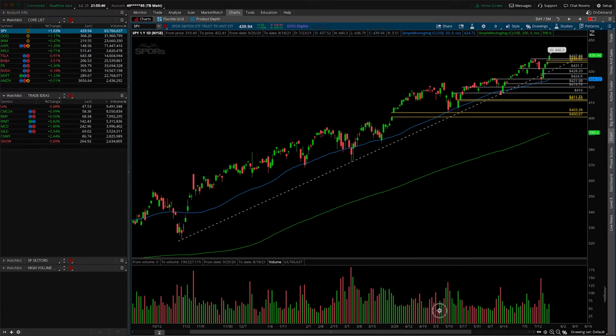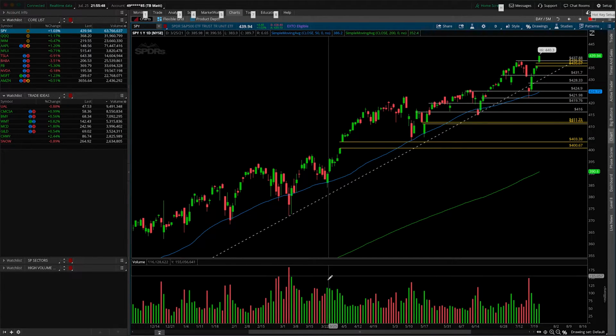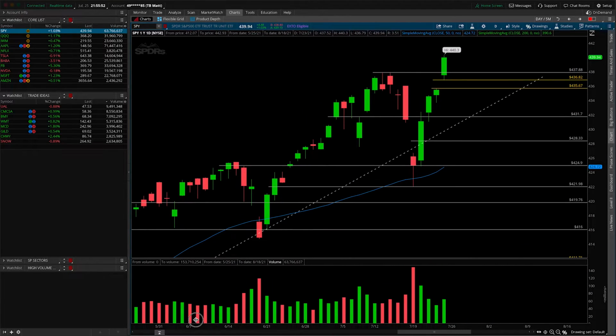If I just zoom this out, you can see where it's anchored from way back here, from what looks like late October. And then if we use this as the first touch method, that's the anchor point, or the first touch anchor, I suppose you would call it. This is still intact, right? Obviously we gapped underneath it, but reclaimed it very early on in the week.